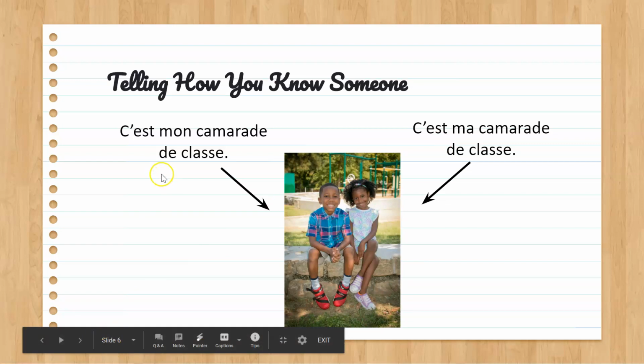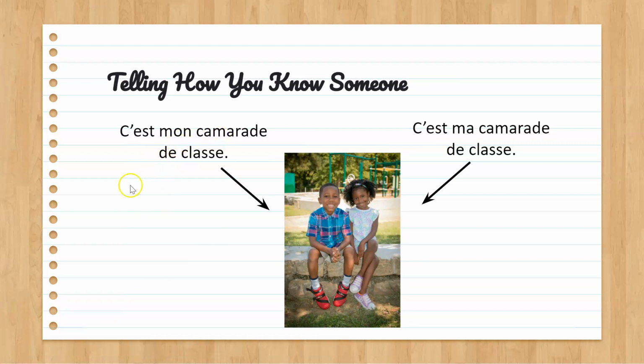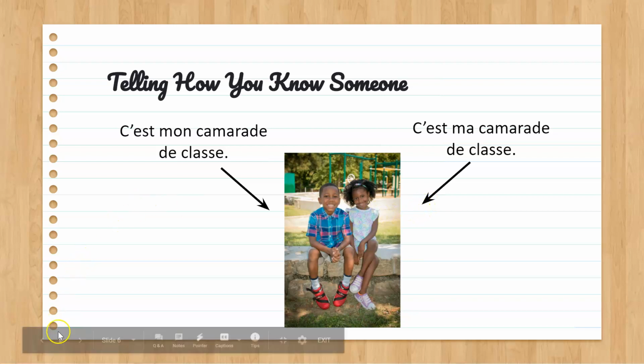So repeat after me, c'est mon camarade de classe. And then if you're talking about a girl, c'est ma camarade de classe.